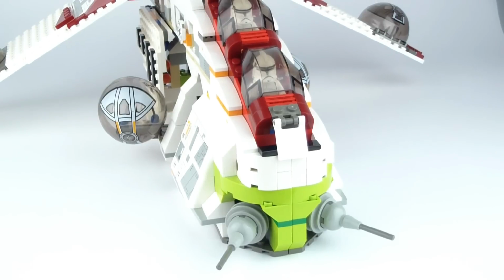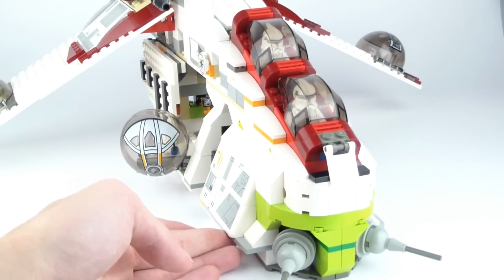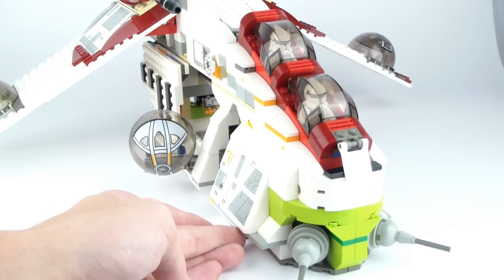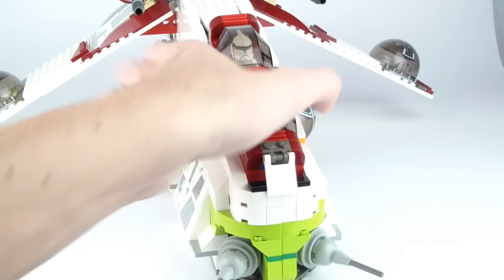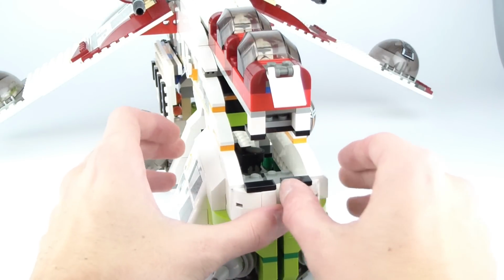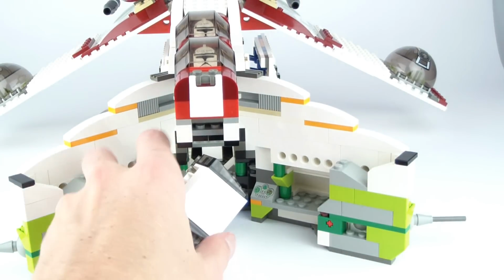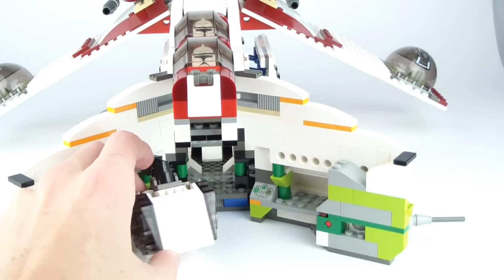Here's the look from the front. It really doesn't look that bad. Compared to what I thought this gunship could be, it's really a really good design for its time. So what you can do is you can open up this, like this, and then open the hinges, like this, and you have a tiny control center. So this is really a weird feature.